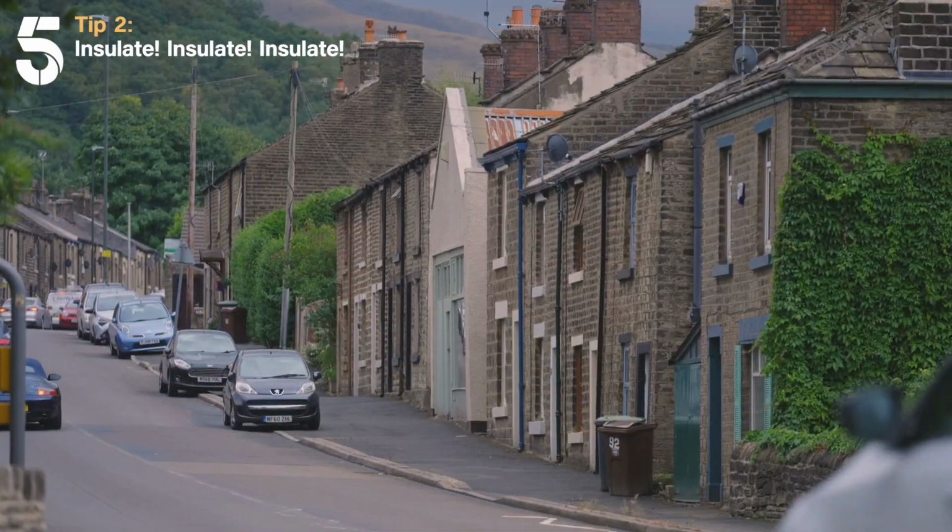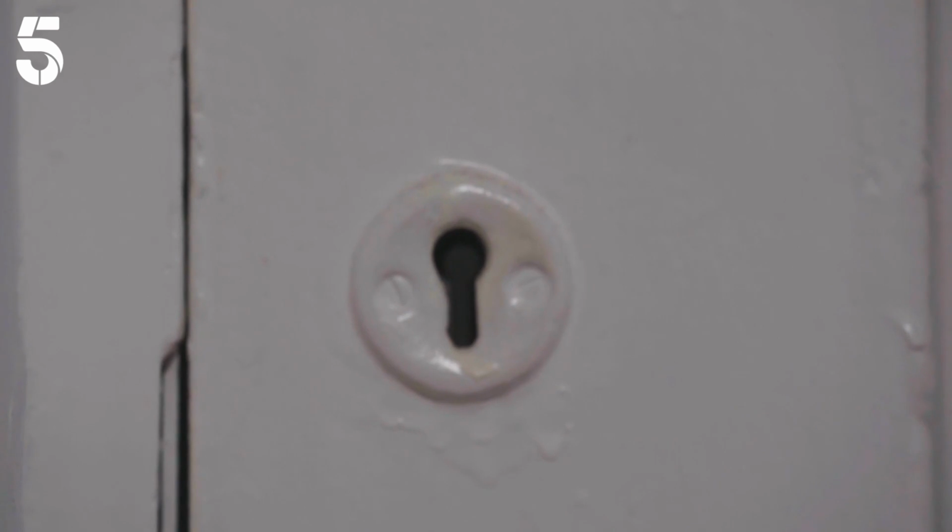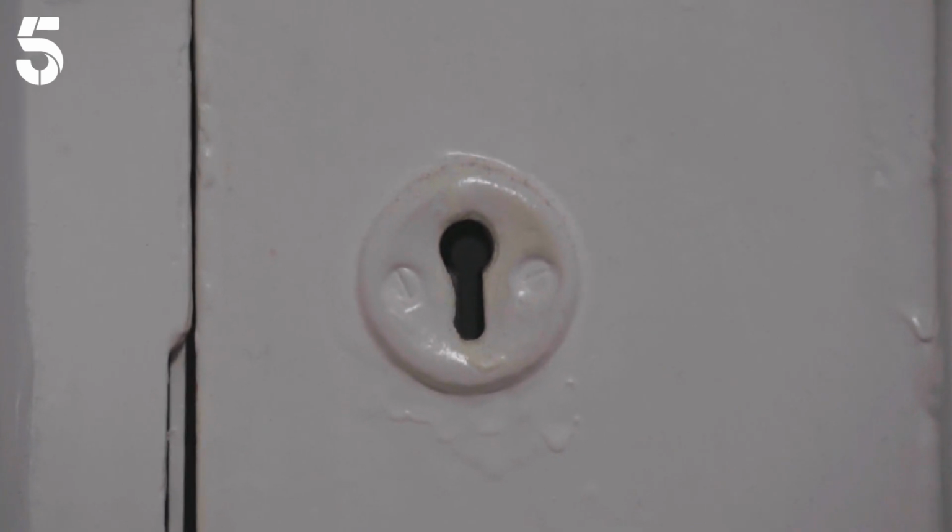A great tip for energy saving on your heating is about insulating your house. Keeping your doors shut and your curtains closed. You should also be going around looking for drafts. That is the secret of insulation. So feel your keyhole. If there's cold air coming through, you can invest in a £3 keyhole protector. It's not rocket science, but it will save energy.